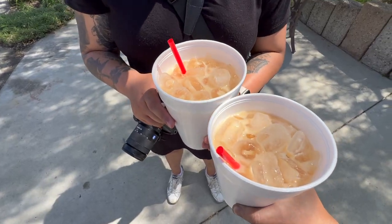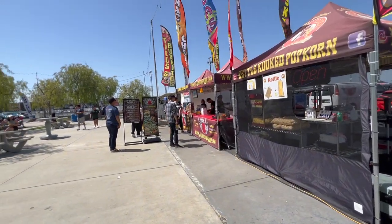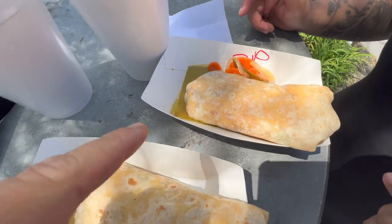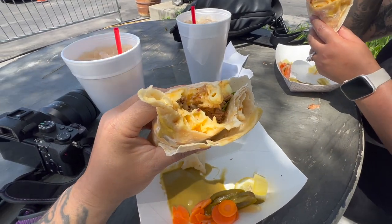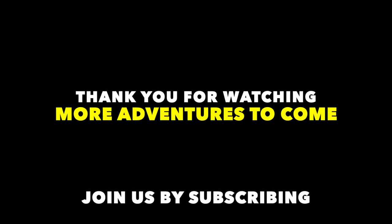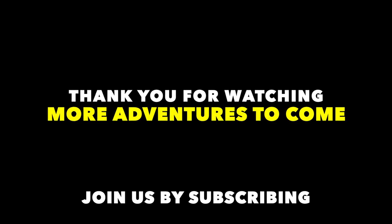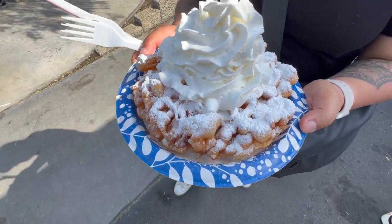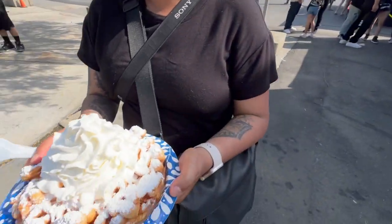All right, so we got some horchata to start the day, from right there, and it's so delicious. All right, so we got some mac burrito with pulled pork and brisket. This is how their mac and cheese burrito looks. So we got our funnel cakes right here at the funnel cake place once again.